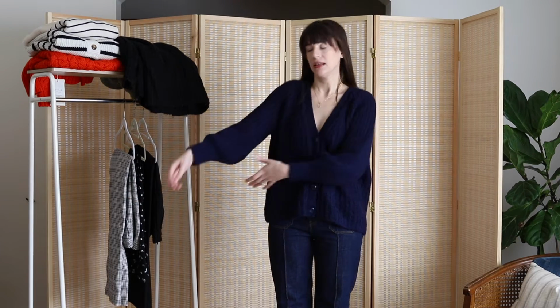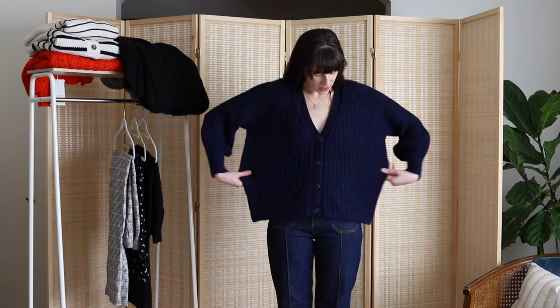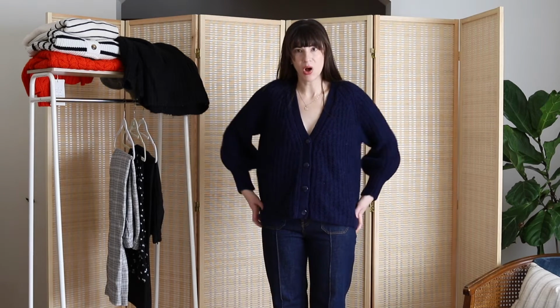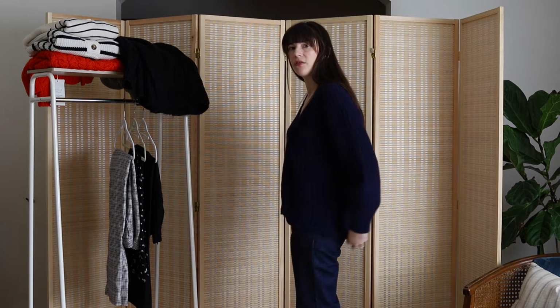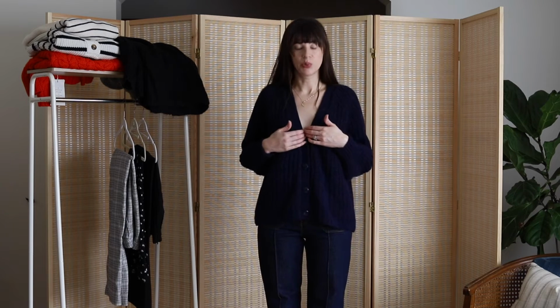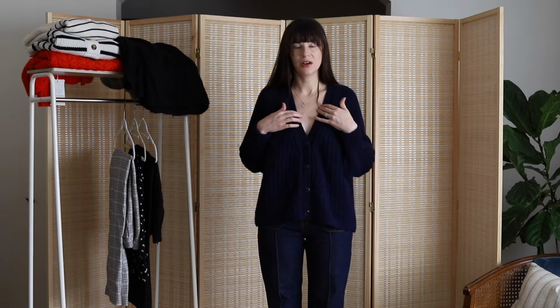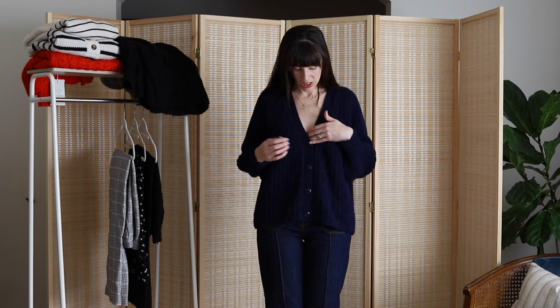It has the balloon sleeves. It still has a lot of room. I'm wearing the size small. I'm not sure if it's maybe slightly higher in the front, a little longer in the back. I'm not really sure, but it does go down pretty low. As you can see, I usually wear something under it because it does go pretty low for me.